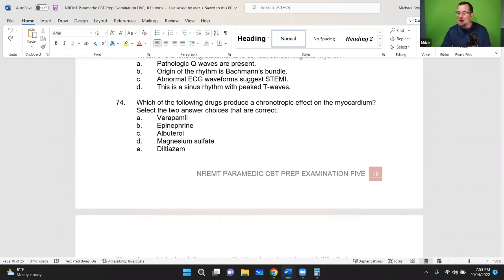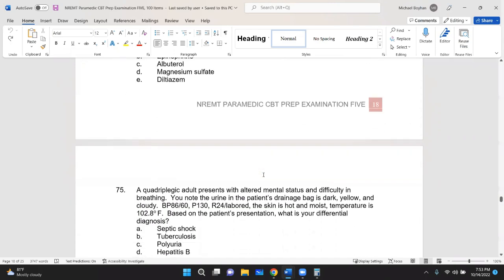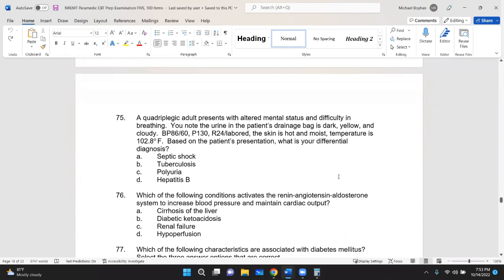B, we know, is a sympathomimetic that will increase rate. And C, albuterol, is also a sympathomimetic that will increase heart rate. We know albuterol as the bronchodilator. Yes, it does bronchodilate, but it does also have a sympathetic reaction when used. Whenever you give albuterol, pay attention to the patient's heart rate. It will go up. So that answers B and C. I'm slowly getting better at pharmacology. It's about time.